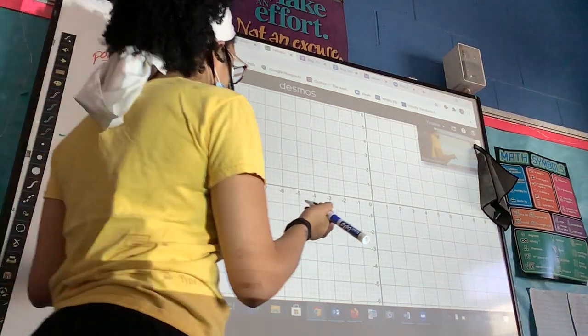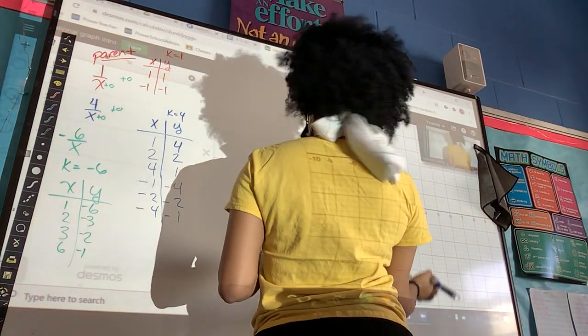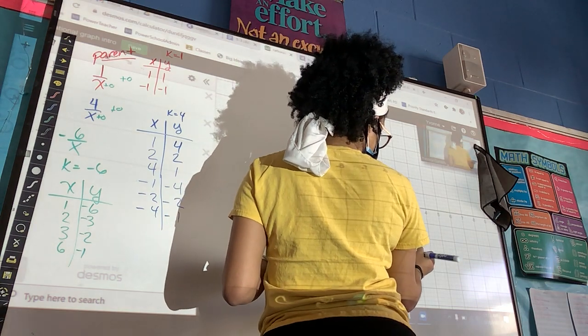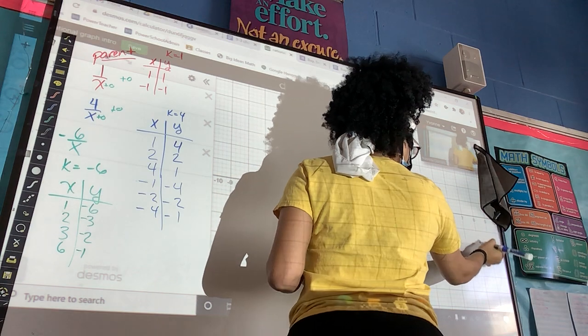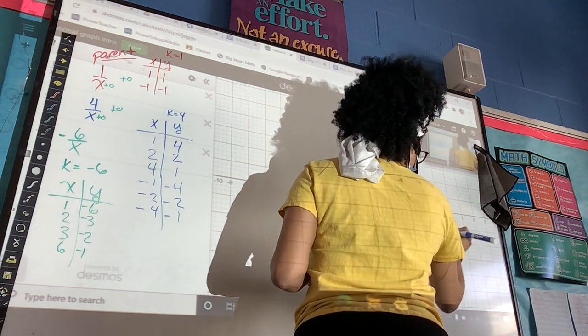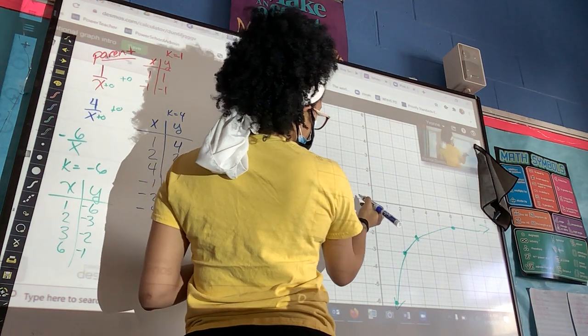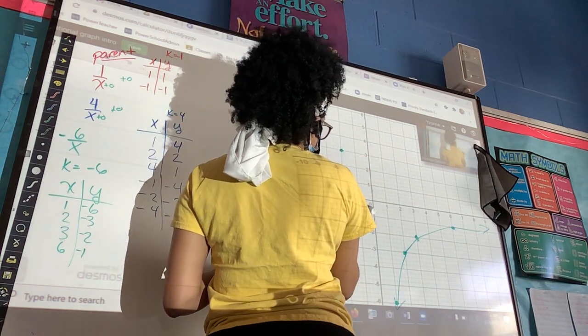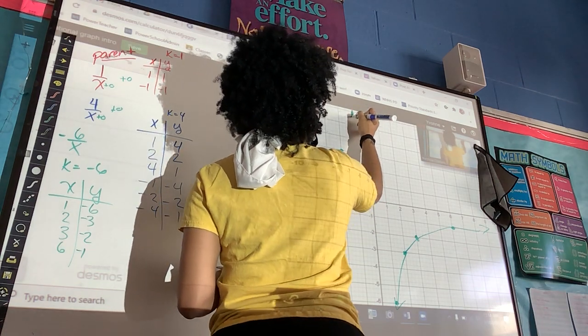And so now I can plot my points. So I have 1, negative 6, 2, negative 3, 3, negative 2, 6, negative 1. Negative 2, 3, negative 3, 2, negative 6, 1, negative 1, 6.